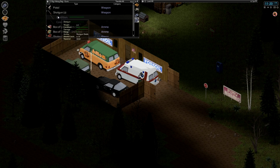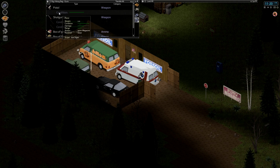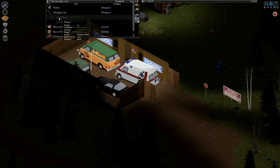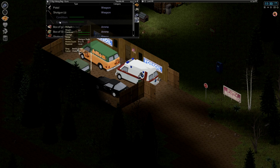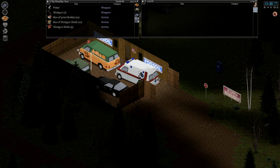I'm going to turn one of these into a sawn-off. We've got one with ammo straps and a full choke tube. And then we've got a pistol here, currently with an iron sight, but I think we'll test out some other attachments, see if we can improve the pistol a bit. The pistol is 100% condition, and I believe both of these shotguns are 100% condition too. So those are the guns we're going to take with us.